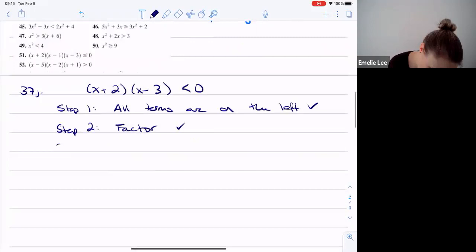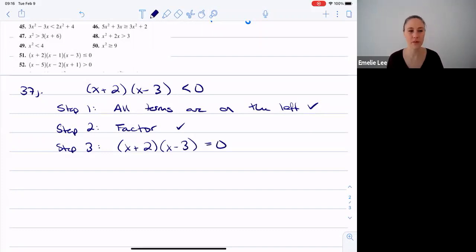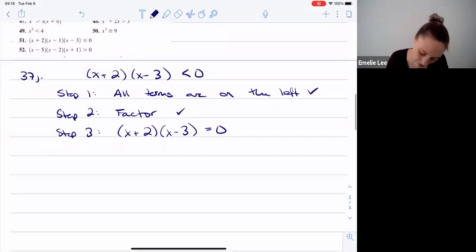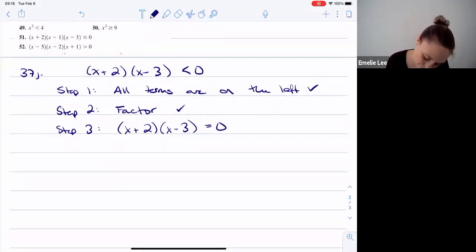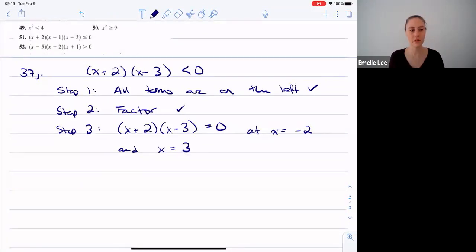So step 3, x plus 2 times x minus 3 equals 0, right? So even though we're interested in where it is strictly greater than 0, in order to have a jumping off point, we need to figure out, okay, where is it equal to 0? And then we go from there, okay? It is equal to 0 at x equals negative 2 and x equals positive 3.